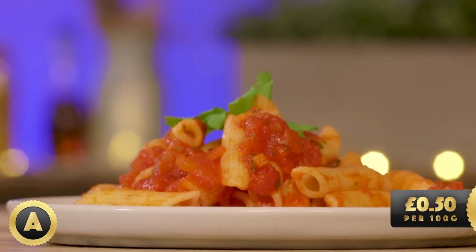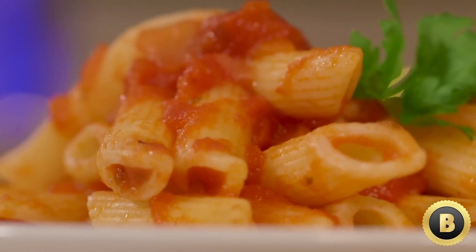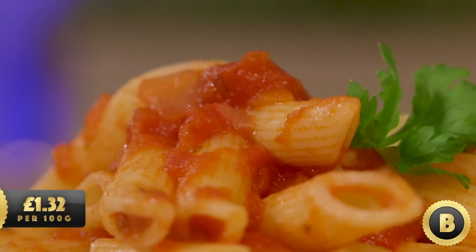Price-wise, A works out at 50 pence per 100 grams, whereas B, with Daylesford Organic, is £1.32 per 100 grams. So 2.5 times more expensive. As with all of these things, the artisanal producers will invariably make a better product, and you'll pay more for that. On the other side, you have to budget with what money you have available. So it's a bit of give and take in both aspects, isn't it?